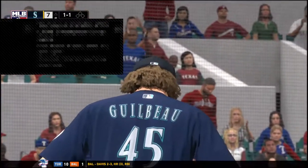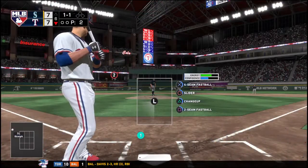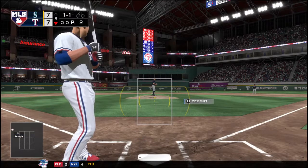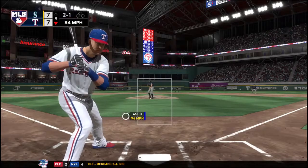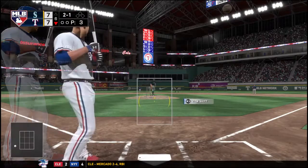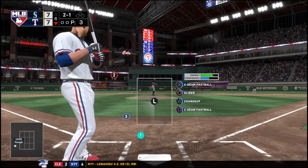He was taken in the 10th round back in the 2015 MLB draft. Hey, this guy's got a chance to be an absolute steal. Being drafted where he was, there are definite signs that he has a chance to make an impact at the big league level.